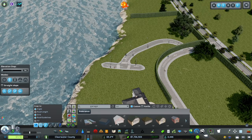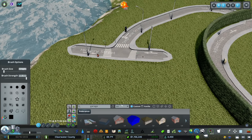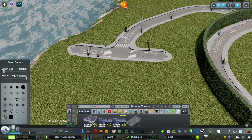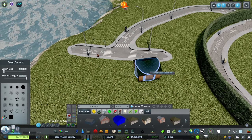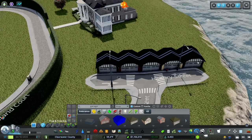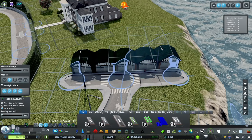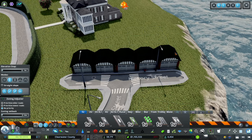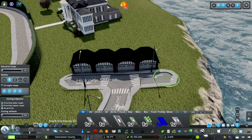What I think we're gonna do is just grab a normal garage and plop some of them next to each other. And I'm wondering, are these ploppables or these props? They're props, great. So they have a lot of cars. Way more than anyone needs. Maybe not that many though. They'll have an 8-car garage.